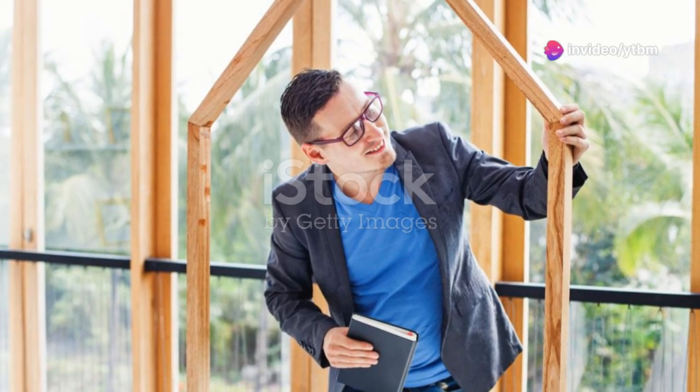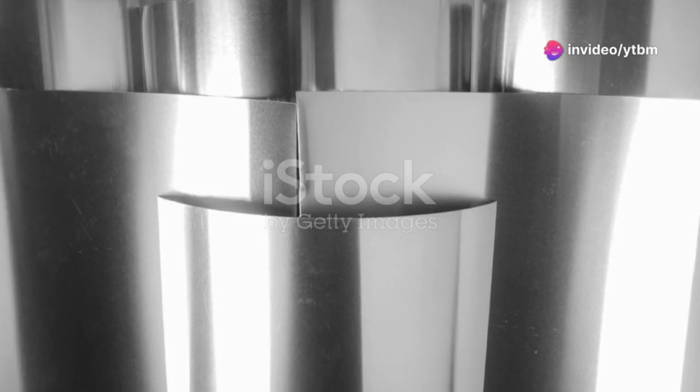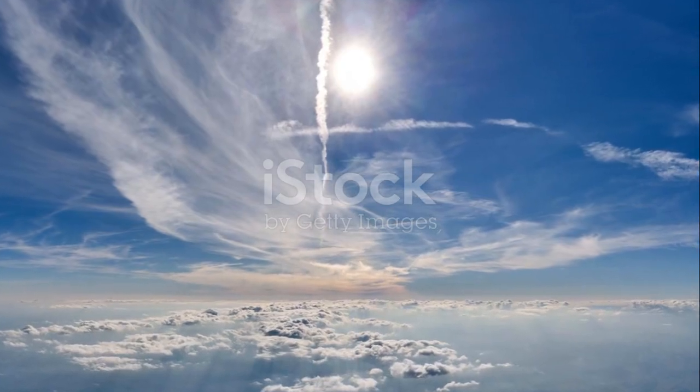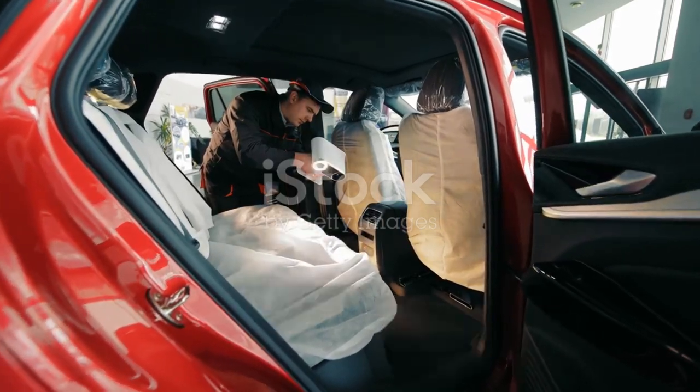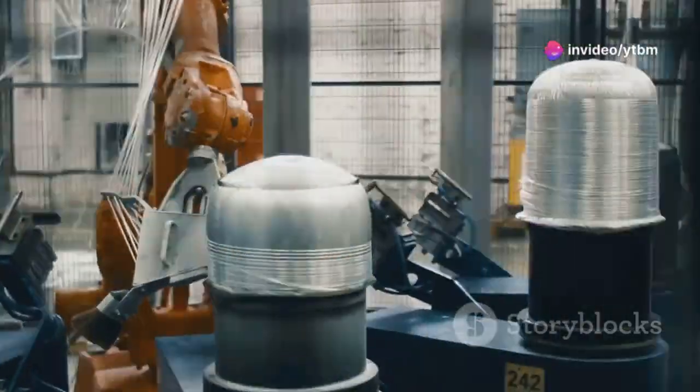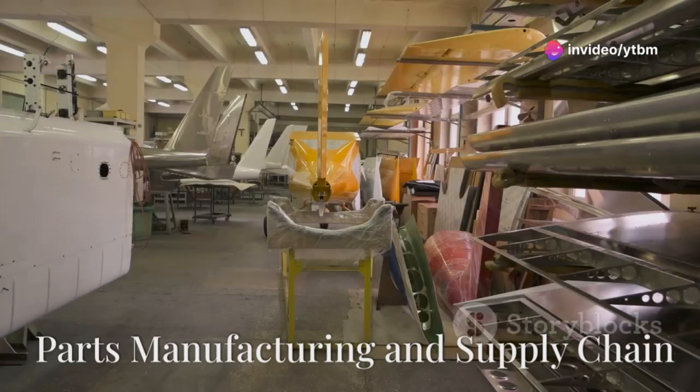Selecting the right materials is crucial. Engineers choose lightweight but strong materials like aluminum alloys, titanium, and composites. These materials ensure the aircraft can withstand the stresses of flight. They also keep it lightweight for better fuel efficiency.